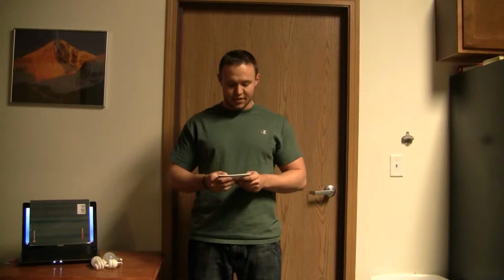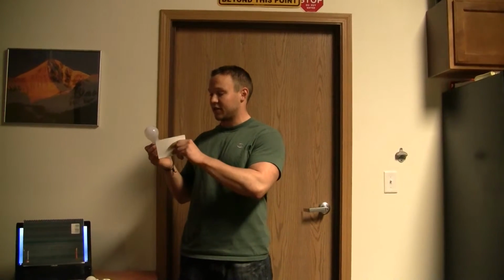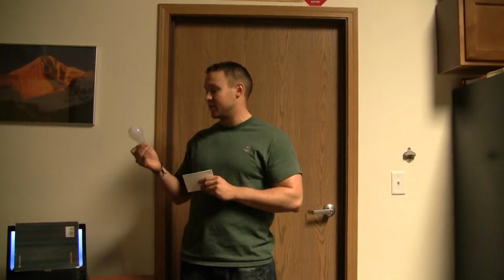I would first like to present you with the three most popular styles of bulbs that are available today. First, the incandescent light bulb. This is pretty much the light bulb that we all think of when we think about a light bulb. It works by passing electric current through a filament, which in turn heats up and produces light and heat.